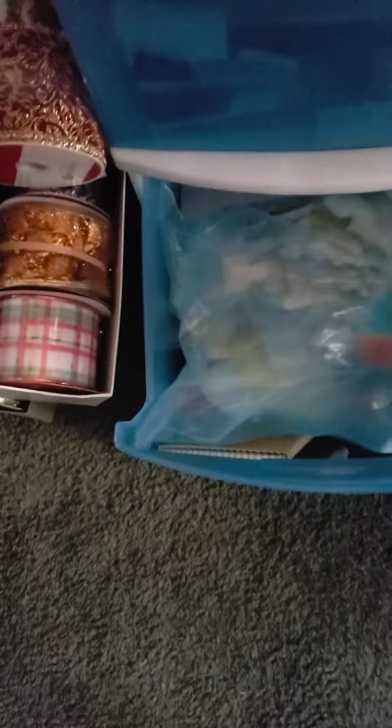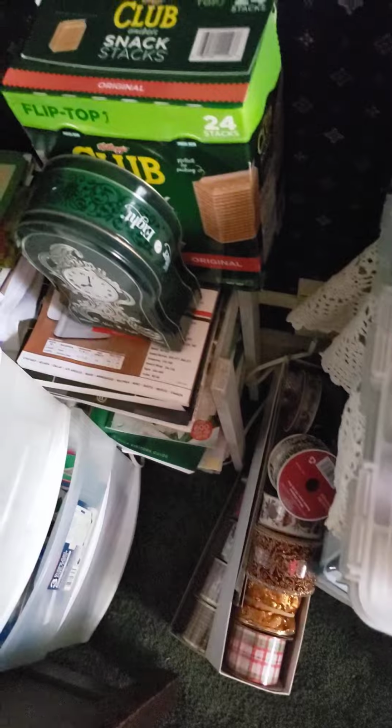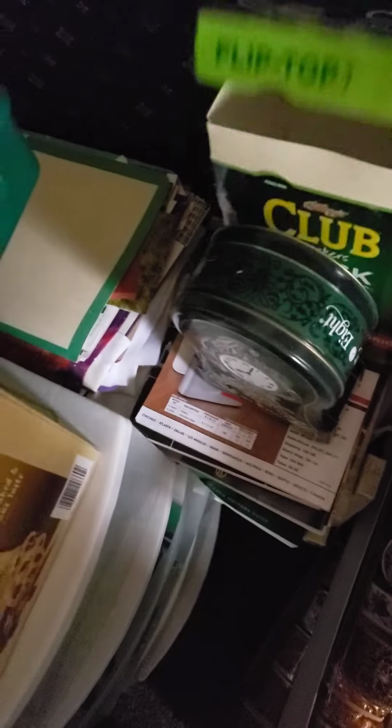And then in the bottom, there are some puzzle pieces and 6x6 paper packs. And next to it is Christmas ribbons I really don't have any other place for, so they live there. And then beside that, the Club Snack Stacks is really waiting for a purpose. I'm sure I'll figure one out sooner or later. The tins hold some of my punches. I love that tin. And then there's just some assorted supplies in the back that I use.